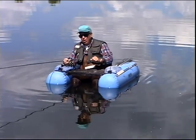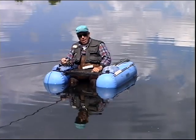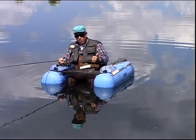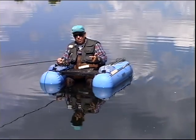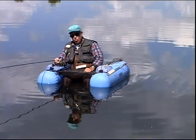And here's the five that I look at. First thing I'm going to look at is the sky. Is it sunny or cloudy? Because that'll make a lot of difference on what fly we're going to use, what depth we're going to fish. Second point that's critical to me is the water. Is it flat like you see here right now, or is it rippled?